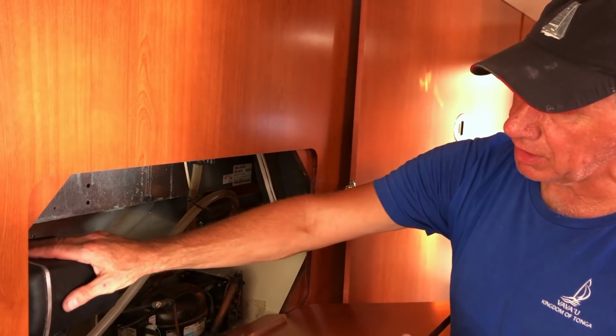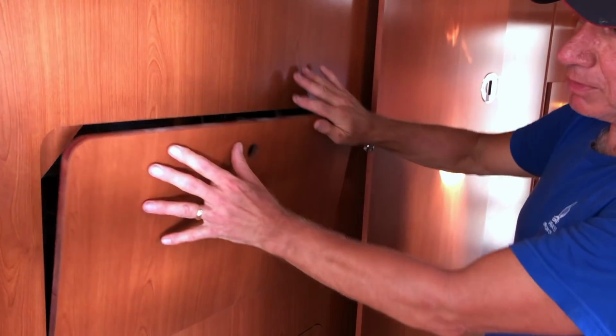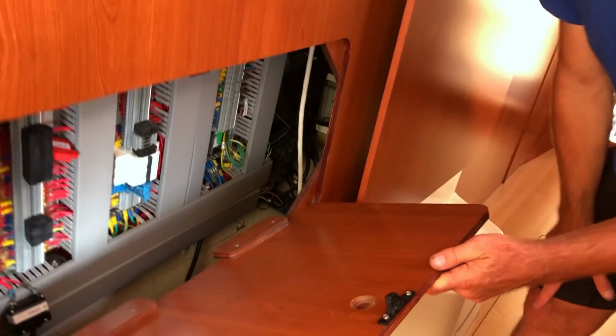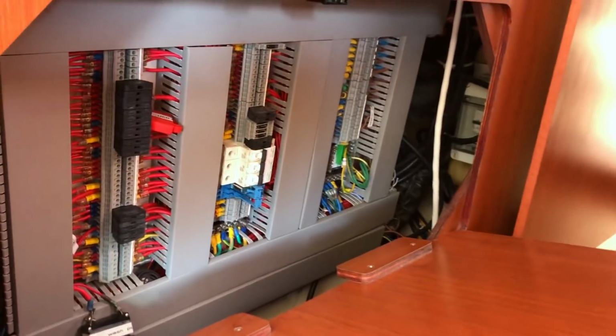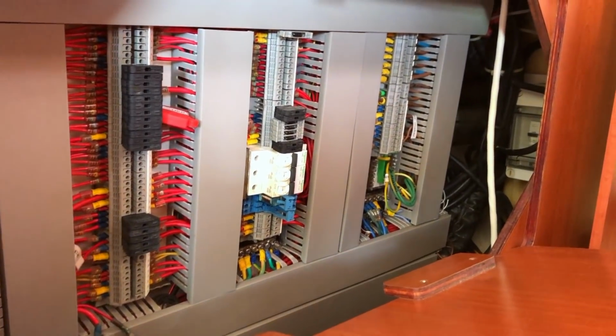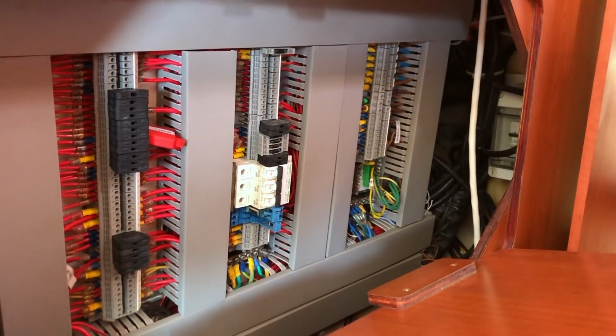Also, you've got your autopilot drive. Again, easy to check. You can check all the linkages as well. So super easy to do that. This is the connection box, and it looks a little bit like Apollo 11 to me, but it's just very easy to work on, and it's quite easy to follow the directions, the schematics as well.